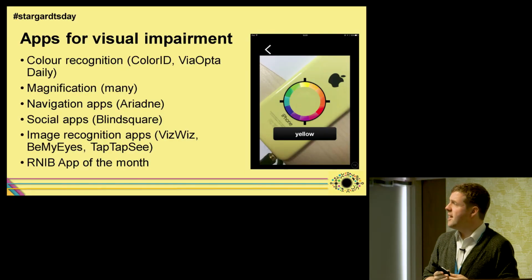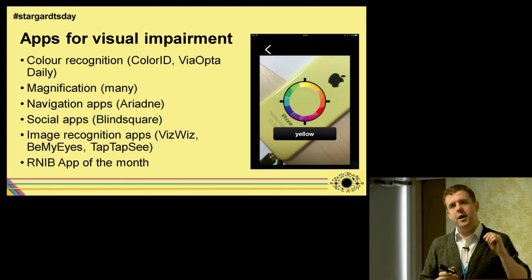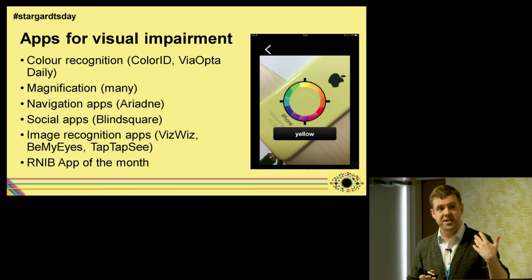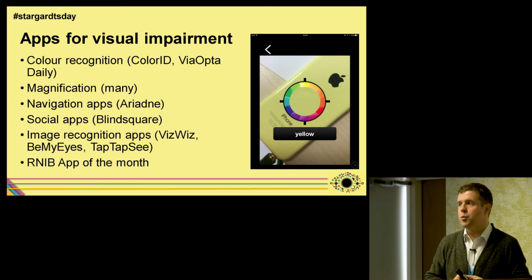Navigation I mentioned before. Ariadne is a specific navigation app you can get for people with visual impairment. Unlike normal GPS, it works inside some buildings as well. So in a shopping centre, it can tell you how to get to a certain shop, for example, whereas conventional GPS doesn't work so well indoors.